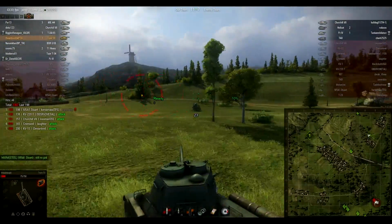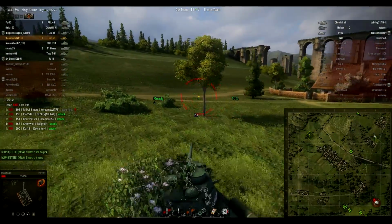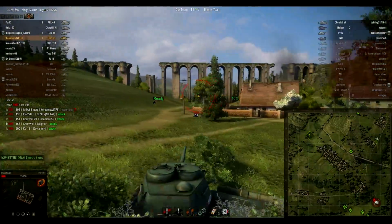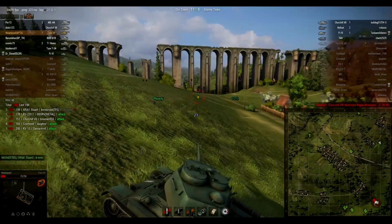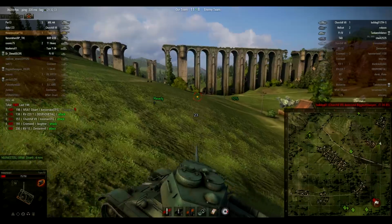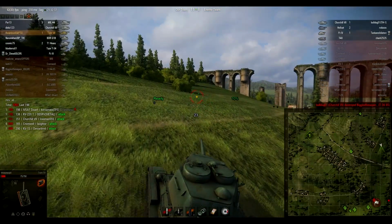No T-34-85 in terms of speed, but it's certainly, I'd say it's balanced when you consider how accurate this gun is, and its reasonable ability to do damage and penetrate. It's about 170 per shot, but I do pull off the occasional 200 damage shot, as you've seen, and you will continue to see.